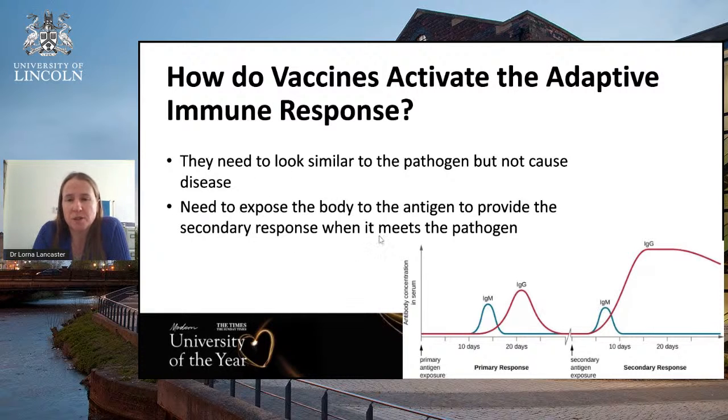So you need to expose the body to the antigen to provide the secondary response when it does meet the pathogen itself. If we show our body that picture, that antigen to begin with, you're stimulating the primary immune response, which means there's a slow response to get the antibodies. But if there is a secondary antigen exposure, so somebody's exposed to the pathogen, they already have that memory response. So you get the IgG and IgM coming in as soon as the infection starts, so that they can clear the infection before disease can happen.